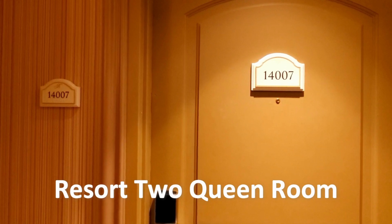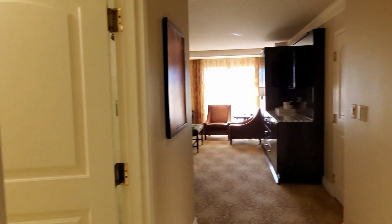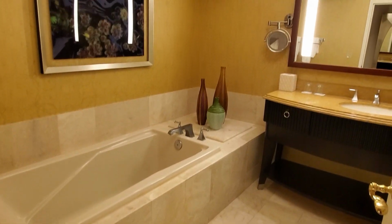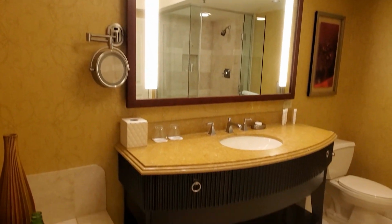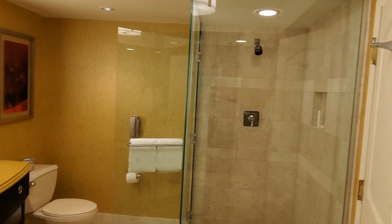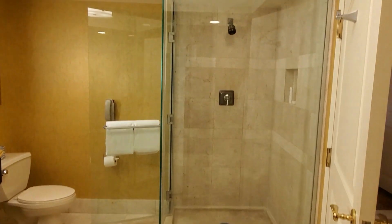My resort room in May was on the 14th floor. The bathroom in this room has a large bathtub, one sink, and a separate shower. It's a nice bathroom.